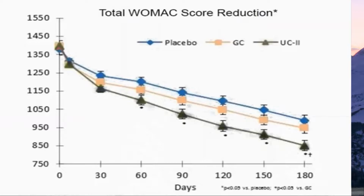Now, the last one, the olive one, by 60 days, at the 2-month mark, when you see that little asterisk underneath it, that tells you that it achieved statistical significance. So it was better than glucosamine with chondroitin sulfate, and it was better than placebo. It was demonstrated better by 60 days. And the improvement continued on all the way out to 180 days. Okay, so that says that this is very significant.